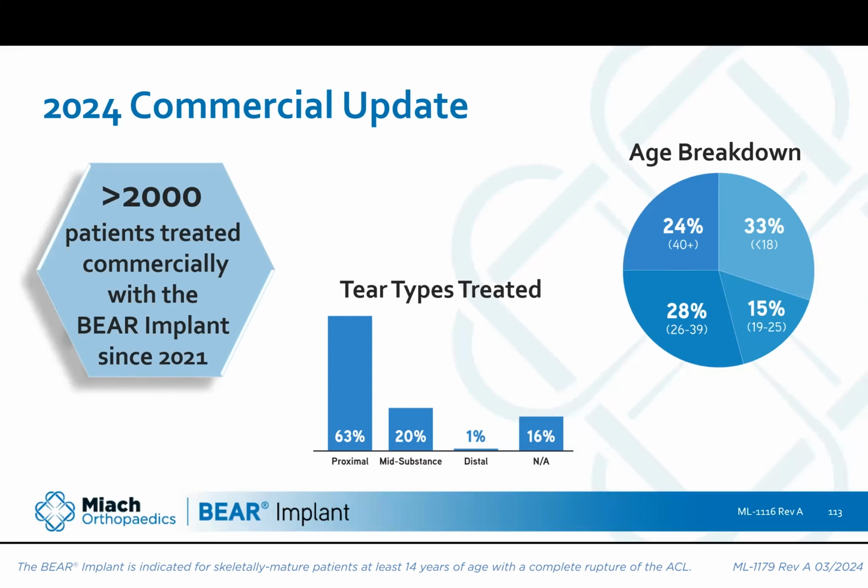From my perspective, one thing I'll say additionally is, if you look at it from a commercialization perspective, what do I look at in terms of tear types? Certainly to me, the location is important, but the quality of tissue is also important. Can the tissue hold suture? Can you direct the tissue in the right direction?